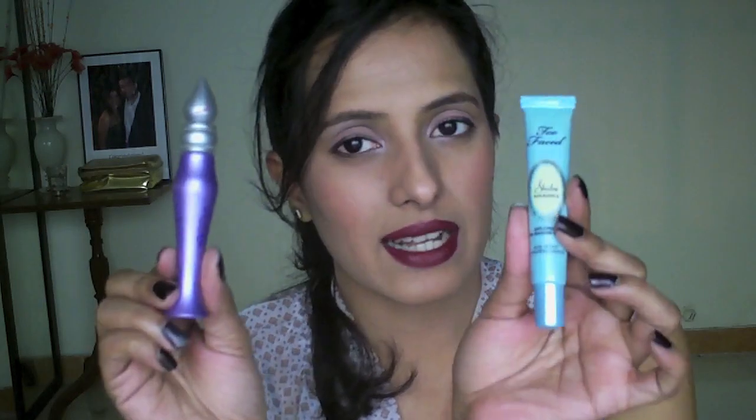Yes, it's the Urban Decay Primer Potion. This is the original formula, and now I believe it comes in a tube, but because there was a little too much wastage from what I watched on YouTube, I jumped on to the next best primer, and that is the Too Faced Shadow Insurance. Both of these are available at Sephora. I absolutely love both the formulas.